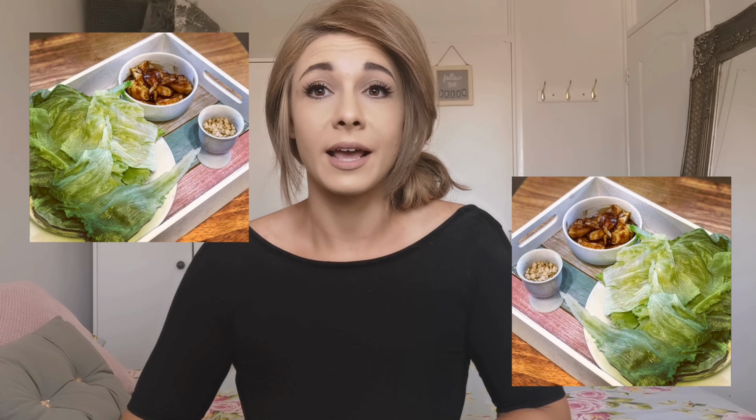So the next recipe sort of follows on from that. It's going to be using the same teriyaki sauce, and it's lettuce wraps. I don't know if you've seen these on Instagram before. I know that some restaurants do them. I first found these in a restaurant in Clapham and I absolutely love them, so I decided to make my own. Image on the screen now of lettuce wraps.